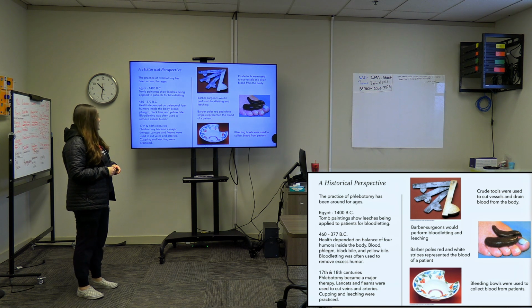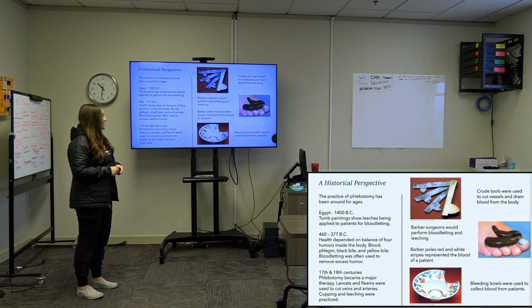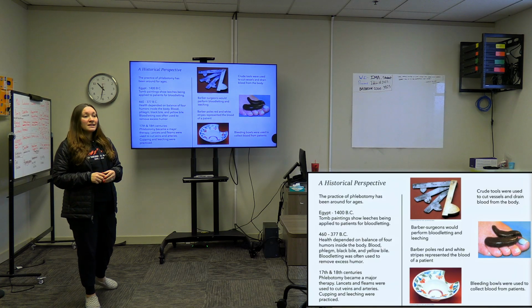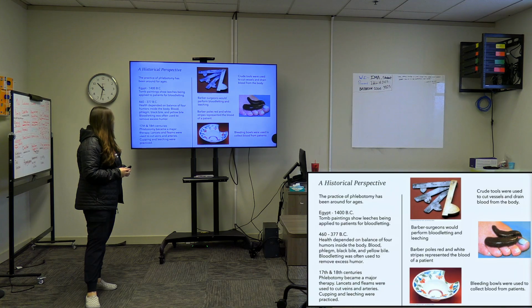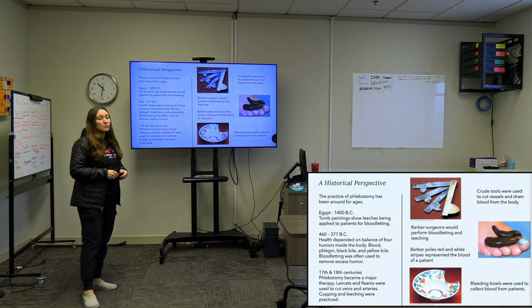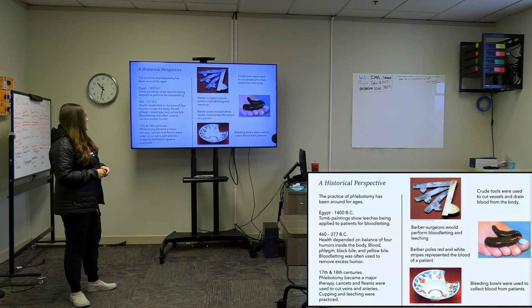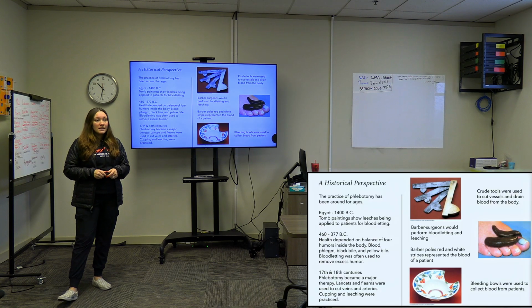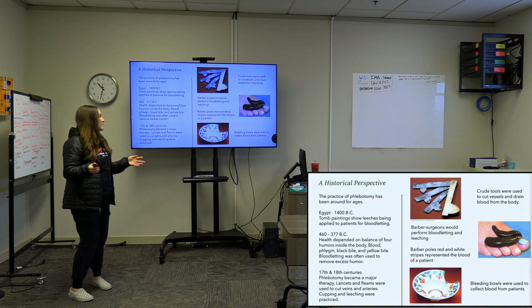We see it in Egypt in 1400 BC, where we have discovered tomb paintings that show leeches or leeching, the practice of leeching, being applied to patients for bloodletting. In 460 to 377 BC, health depended on a balance of four humors inside the body: blood, phlegm, black bile, and yellow bile. The balance of these determined if you were healthy or sick.